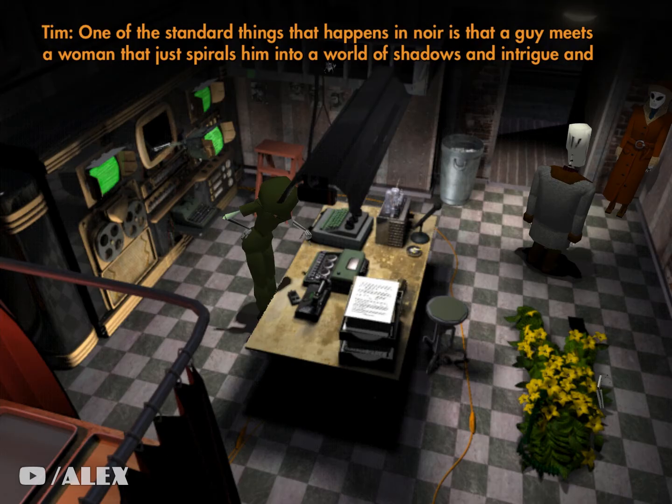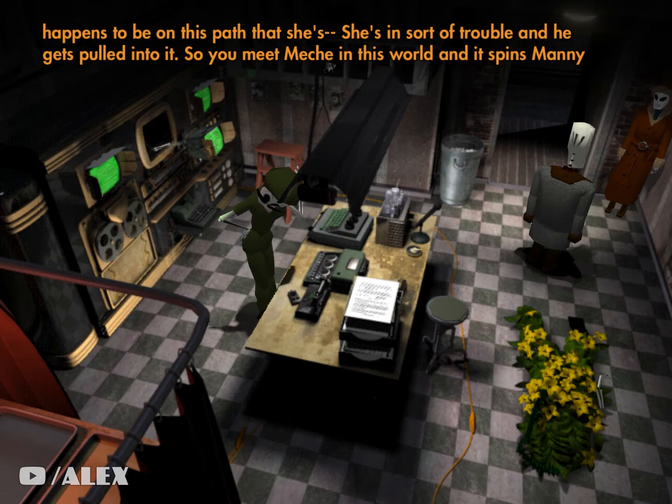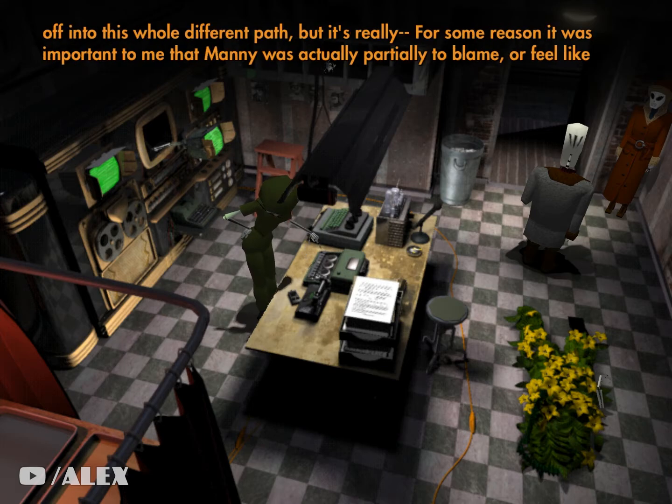One of the standard things that happens in noir is a guy meets a woman that just spirals him into a world of shadows and intrigue. Sometimes it's a femme fatale who's up to no good, and sometimes it's a totally innocent woman who happens to be in trouble, and he gets pulled into it. So you meet Meche in this world, and it spins Manny off into this whole different path.